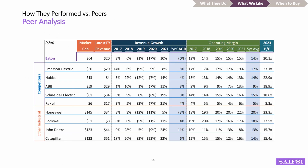We also compare Eaton's performance and valuation versus its peers. Here we divided the peers into two groups, Eaton's closest competitors as well as other industrials. Let's focus on Eaton's competitors for a little bit. Now, we already talked about Eaton's choppy top-line growth because of its active M&A activities. The 5-year CAGR for Eaton is 0% or flat, which puts it at the bottom of its competitors. However, if you believe in Eaton management's target organic growth of 5 to 8%, you will see that would put Eaton's growth in line with its peers' top-line growth.